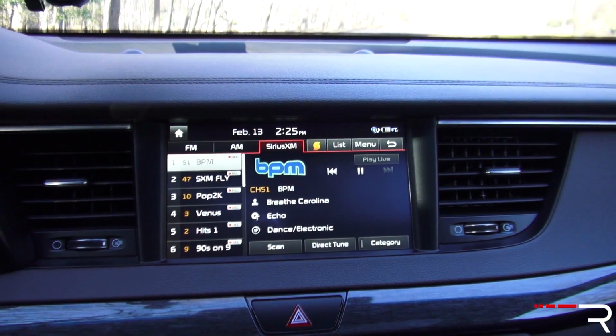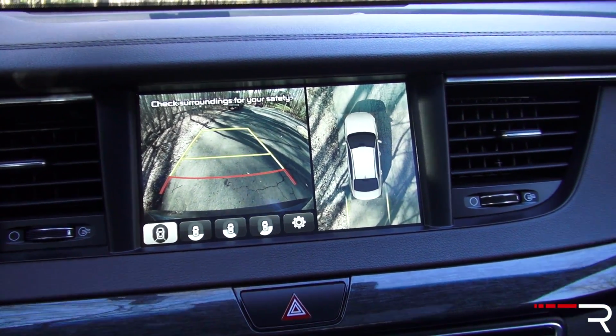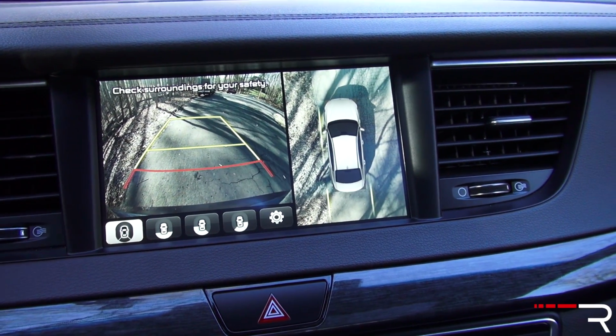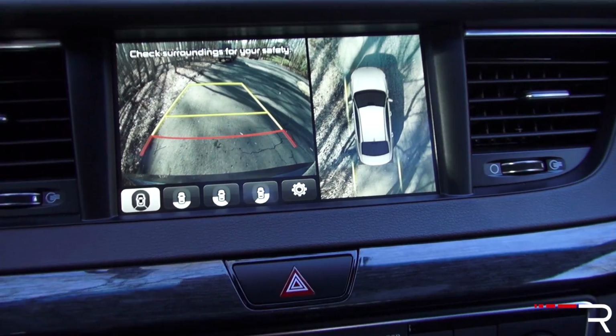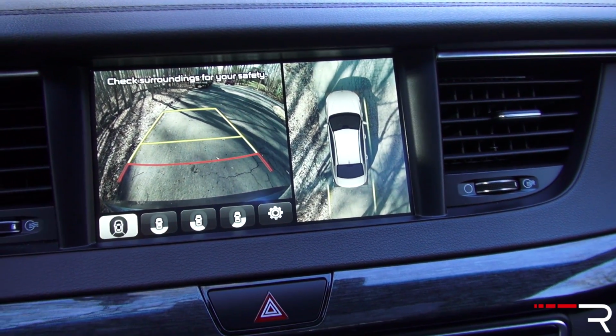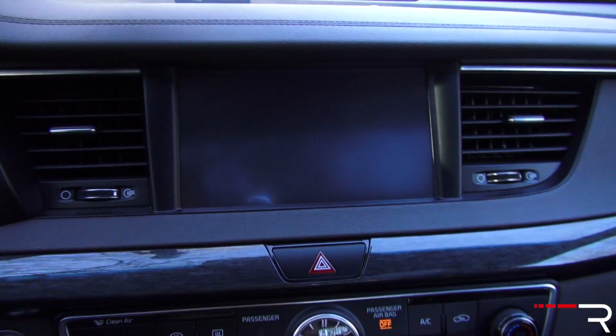Now, putting the vehicle into reverse, you can see here there is a really nice 360-degree camera. You only get this feature on the SXL models and up. The lower trims will give you a backup camera as standard. It gives you trajectory. It gives you distance rear parking sensors, not front ones though. It really helps make this vehicle a lot easier to park when you guys are in tight spaces.